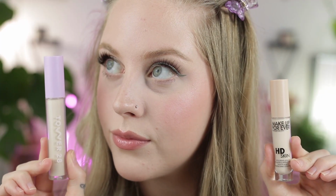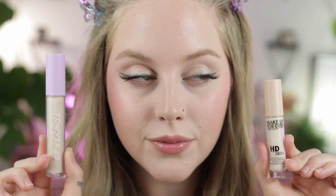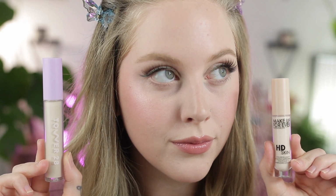So this will be our first check-in. It is 12:46. I'll wear it to the end of the night. So just by looks so far, Tower 28 one over here looks really good. It looks smooth. Nothing is creased or settled. Definitely getting a little bit more coverage than Makeup Forever. Does look a little bit more makeup-y than the Makeup Forever one though.